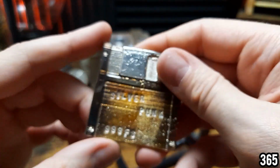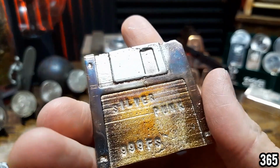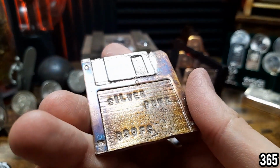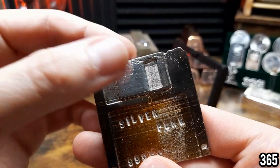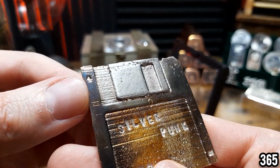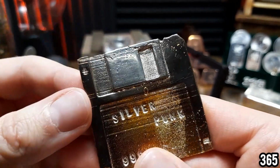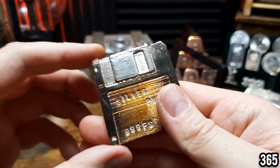Look at that. What an incredible piece of silver. Really, really unusual. It says Silver Punk 39's fine silver. And again, like the one that I showcased on this channel, this top bit looks like it's been added separate. So clever. It looks like it should pull backwards and forwards. That's how good the detail is in that top bit.